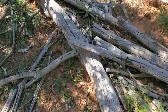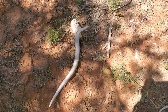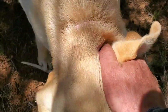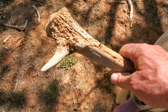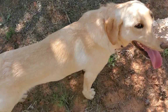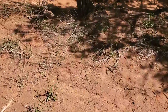Well, little bonus just before we get out. Look at that little guy. What is that, Honey? Good girl. Good girl. What is that? He's got just a spike, but got some crap going on. There we go. Everyone helps make the day cool.